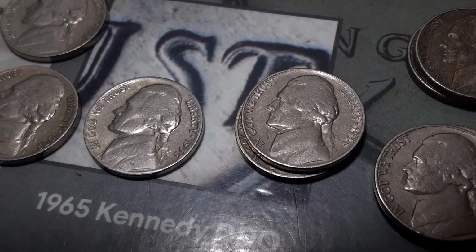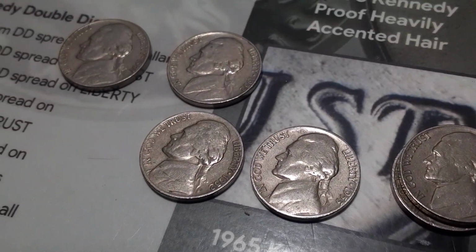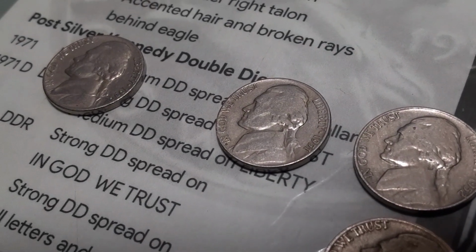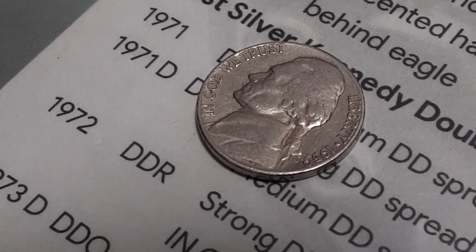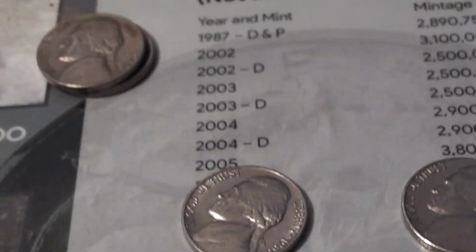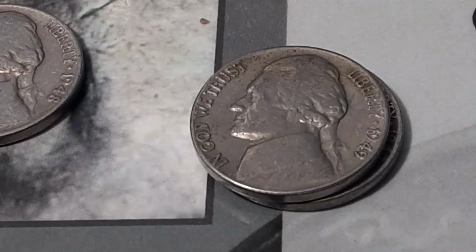We got a couple of 54s out of Denver. We got a 53 Denver. We got the 52 Philly and Denver. A 51 out of Philly, and we got a key date 1950 out of Denver. Look at that. 1950D that we found. Crazy, the key dates. Alright, then we're going to jump right over here to the 1949.